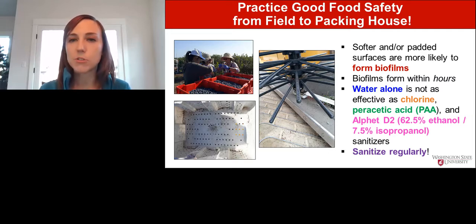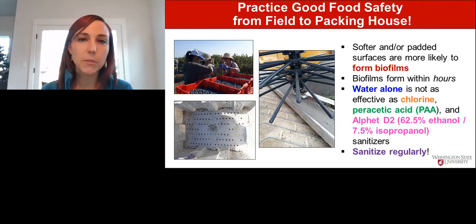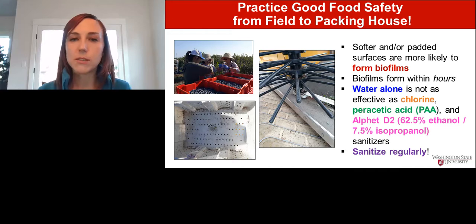Some of the work that Dr. Chen has shown is that water alone is not as effective as chlorine, peracetic acid, or mixtures with ethanol and isopropanol. So make sure that you're, again, sanitizing and cleaning regularly. And unfortunately, we see many situations where the machine isn't as clean as it really should be, or the lugs as well. So make sure that you're following through and practicing good food safety and sanitizing.